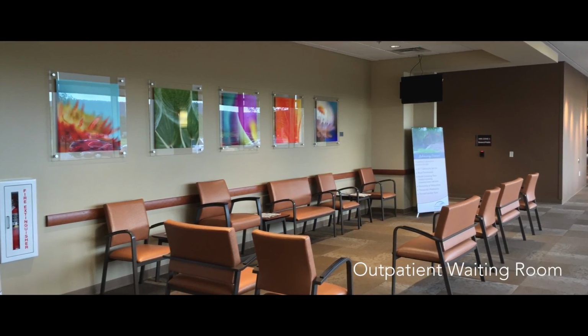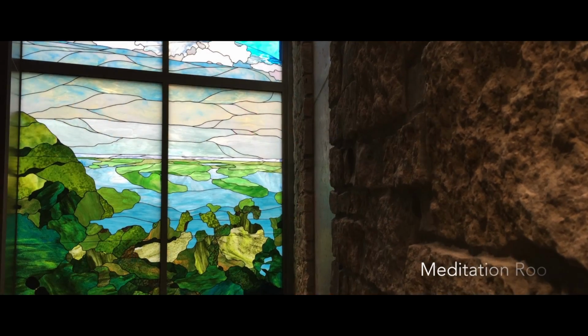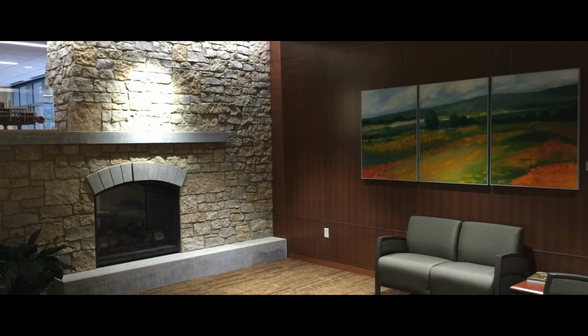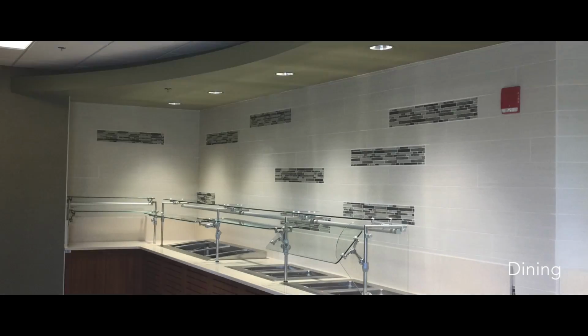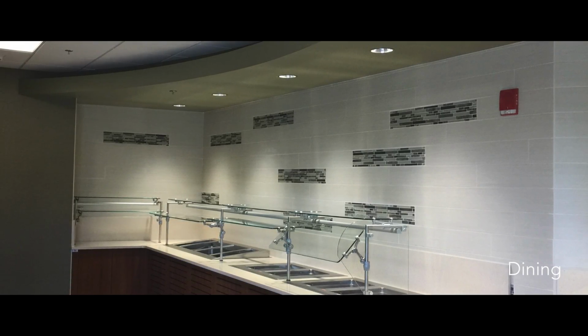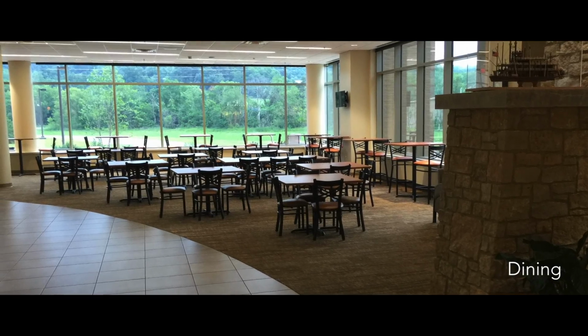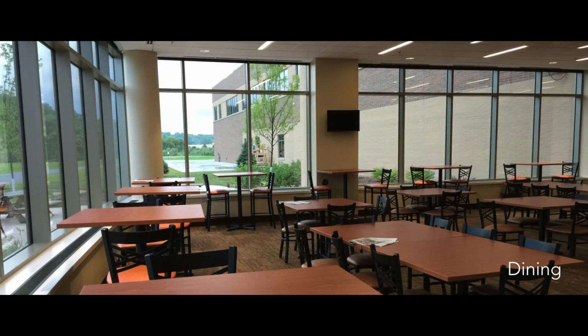Friends and family have spacious and private waiting areas with inspiring views and comfortable decor. Our dining area offers staff and guests a wide array of great food and beverages. The dining area provides not only plenty of room to relax and eat, but beautiful views to enjoy.